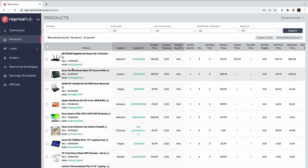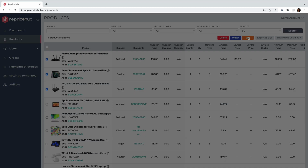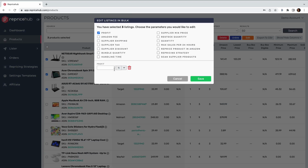Also, let's say there is some bulk operation that you want to do, like some kind of a bulk edit on prices. You can select a few prices, and you see when I click here to the left of a product, these three buttons come up: delete, unlink, edit. So let's say I want to make a bulk edit, I can do that. Let's say choose the profit, and I can choose the profit percentage, and I can save that. So that just saves you time.